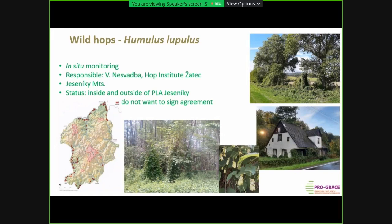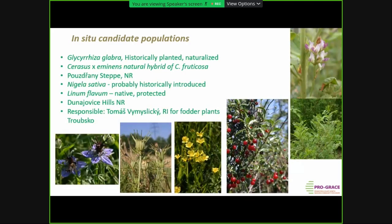My colleagues from Hop Research Institute, Vladimir Nesvadba, did monitoring of populations in Jeseníky mountains on the Polish border, and he found a lot of possible localities, inside and outside the protected landscape region Jeseníky. Their conservation depends on agreement with the agency and with private owners. If it is on private land, these people are eager to conserve it, but they don't want to sign anything.